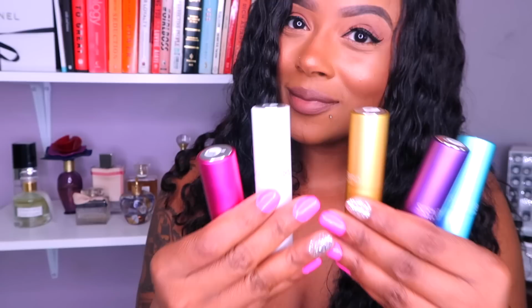So again, this is the Tom Ford Black Orchid. It's like a sweet, spicy, woodsy smell. And I know you guys see all these different colors. I just really wanted to show you what was available. But the colors have nothing to do with, you know, which perfume or which cologne comes in which tube. I'm gonna go ahead and spray this Dolce & Gabbana.